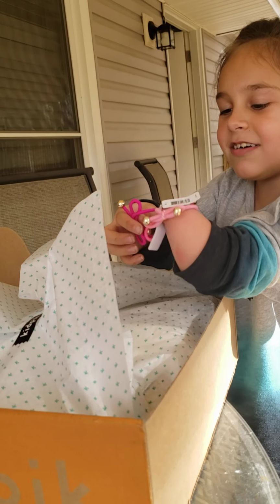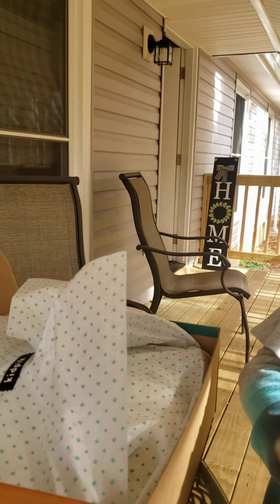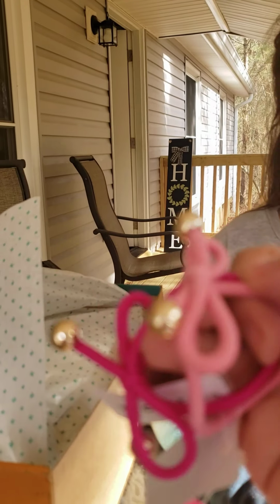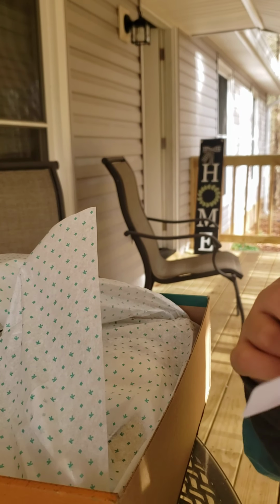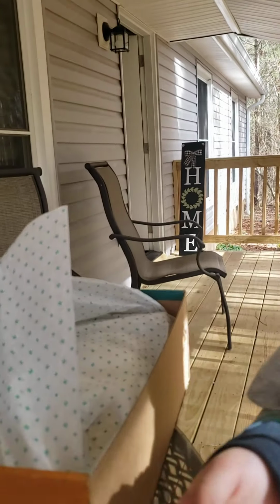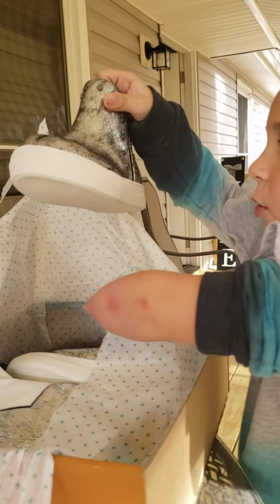Oh my gosh. What is it? They're cute little bracelets. I don't know if they're hair ties. I think they're hair ties. Oh, hair ties. Are they stretchy? Yeah, they're hair ties. Nice. And there are three different ones, three different shades of pink. Oh my gosh. These are adorable.